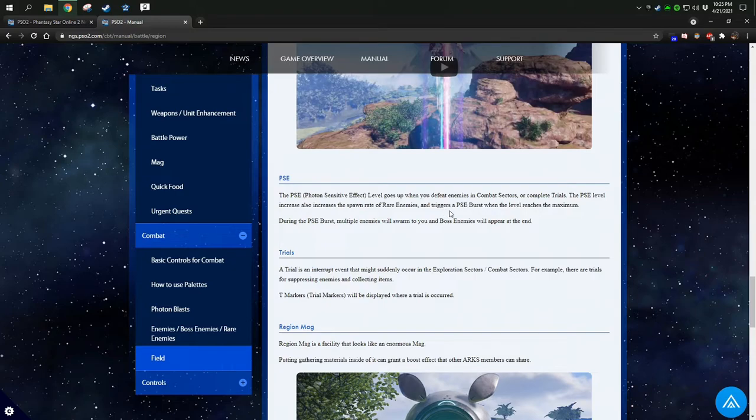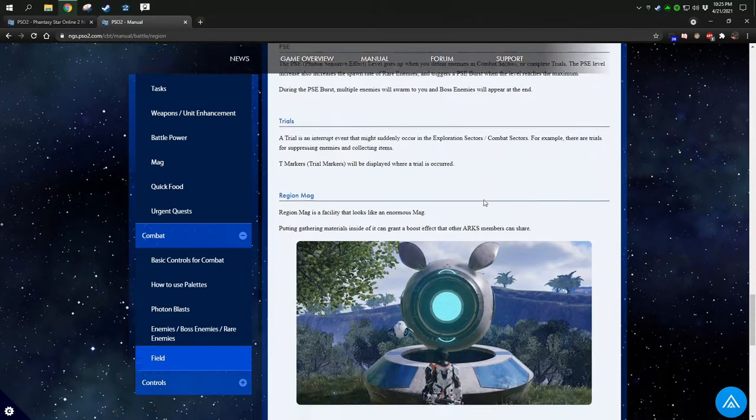It's a little bit different than beforehand. You get a boss at the very end of it, and tons of enemies appear. And yeah, we don't have to ask or think what causes PSC to go up. It just says it right here for us.